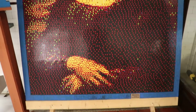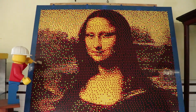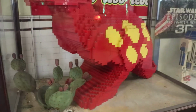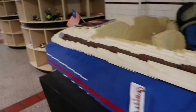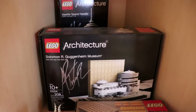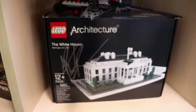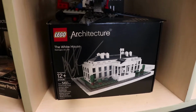One of the most famous paintings of all time, the Mona Lisa. Here's Jurassic Park. A red dinosaur. I went to a Lego convention years ago, and I also got my instructions and boxes signed by this guy. I forget his name, but I met him.